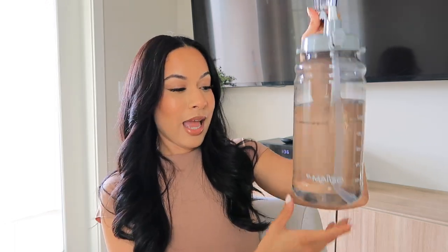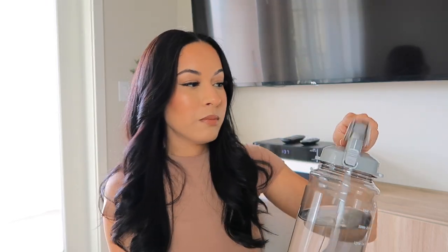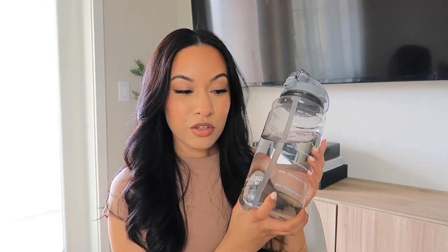And it does have a straw as well, and the straw bends at the bottom so that you get pretty much every single drop of water that's in there. I can't stand when jugs like this have a straw that goes up to here and then it leaves all the water at the bottom. So this one, literally you can drink every single thing. So I love it. It's huge, simple.